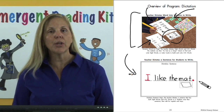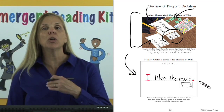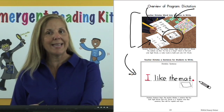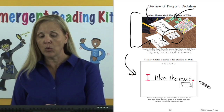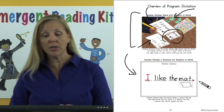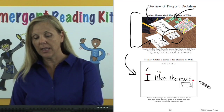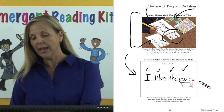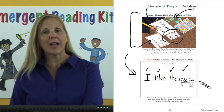Below, there's also a dictation sentence page in the students' portfolios. The teacher will dictate a sentence that has both types of words in it for students to write. So while writing a sentence, the students need to decide, when writing a word, what type of word it is. Is it a fast as a snap sight word that I just write down as quickly as a snap, like I, like, and the? Or is it a CVC word that I need to say slowly and write down each letter that represents the sound I say in order to spell that word?